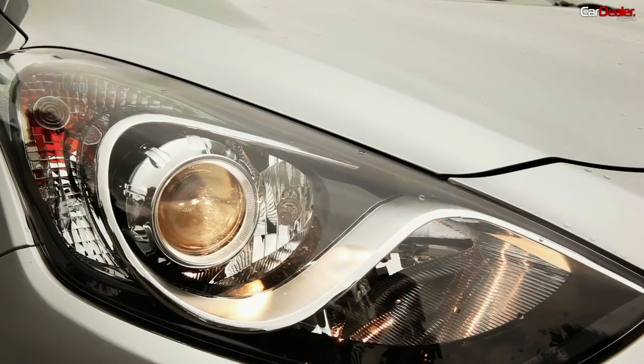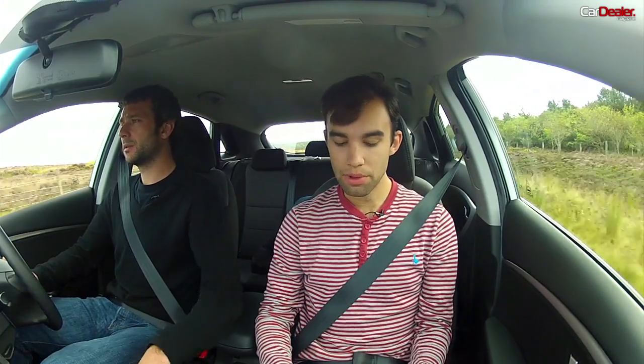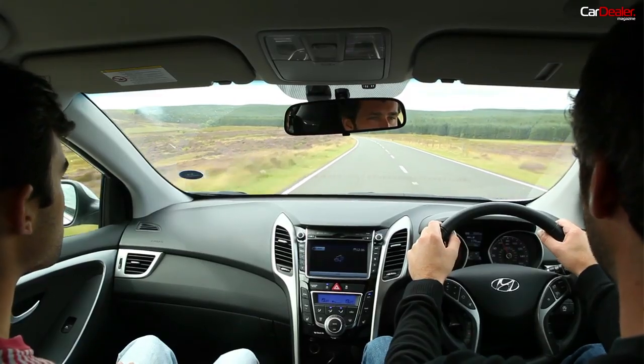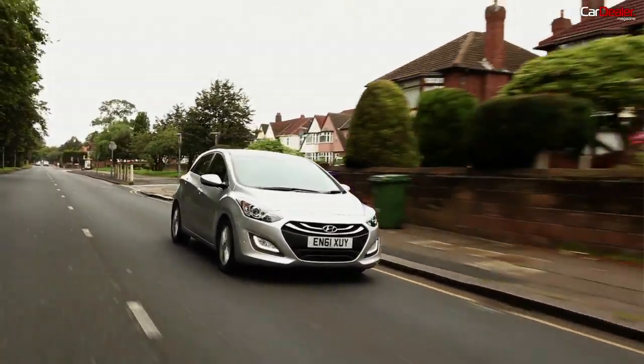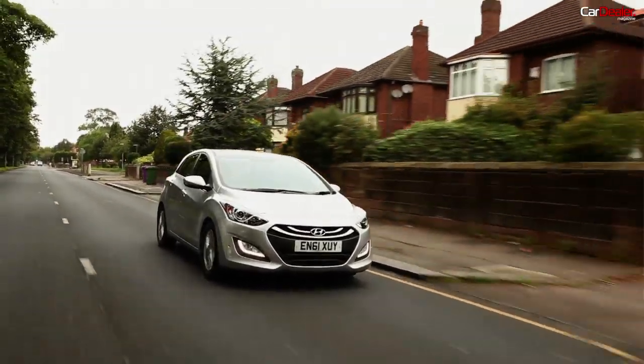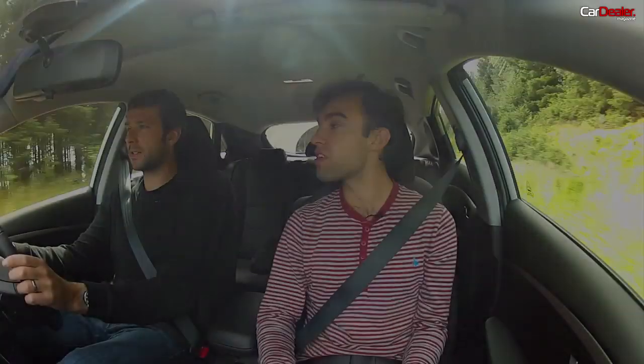So let's go through a few facts about this car then. 1.6 diesel engine. It is, yes. What sort of brake horsepower is that? It's got 126 brake horsepower. It's the higher output of the 1.6 litre diesel range. There's 2 variants. Headline figure for this engine is that it only sort of emits 100 grams per kilometre, which as you know, zero road tax. Which is a huge bonus. Yes, absolutely.